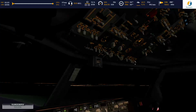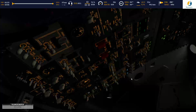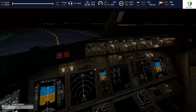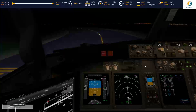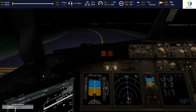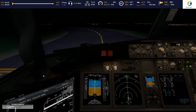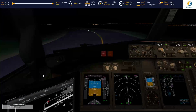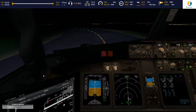Right. Fuel lights can come off. Pressurization all done. Packs. Everybody's happy. The Zibo is an absolute delight to fly, Cloudy. Well, that's good, Uncle John.